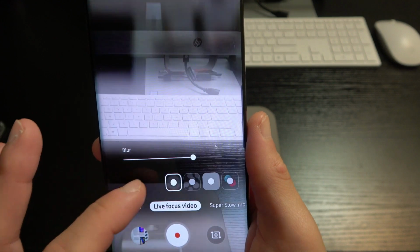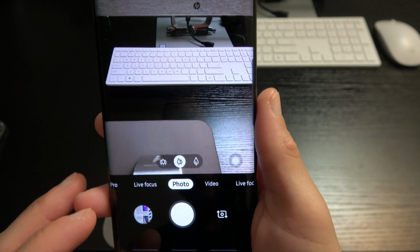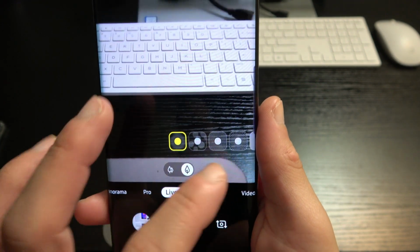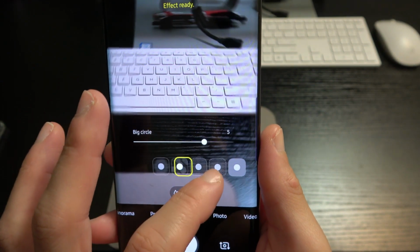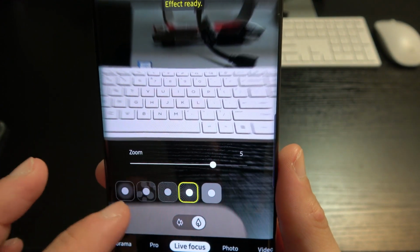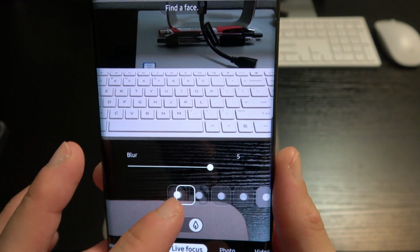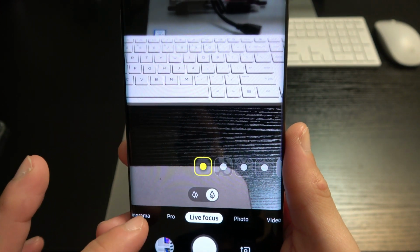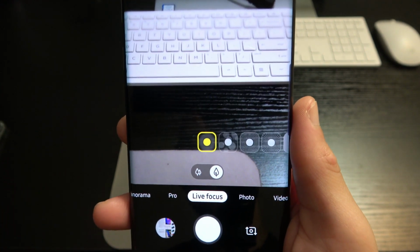So we'll go back to photo, and then we've got live focus, which you can see has these different little filters, and we have the ability to control the color point, the zoom, spin, big circle, or blur. These are just different effects that you can use in live focus to get that blurred background. This is like their bokeh effect mode.